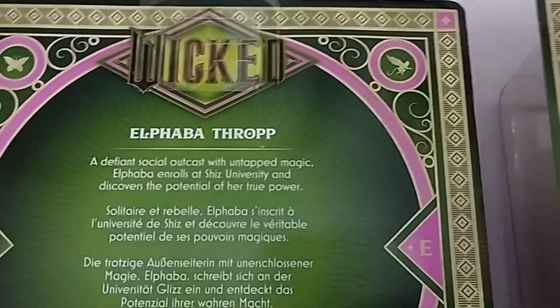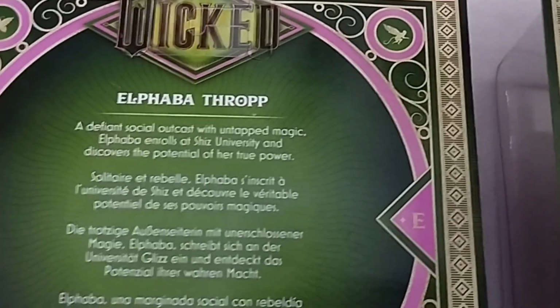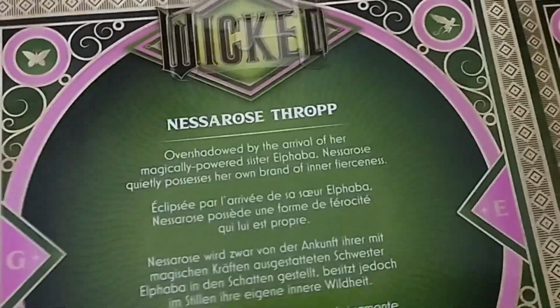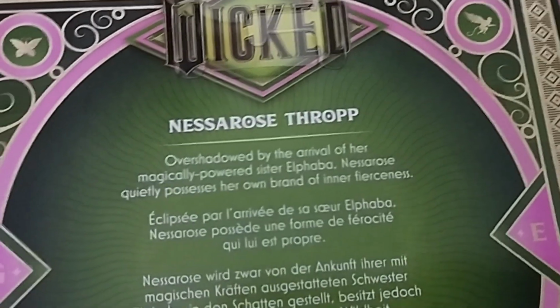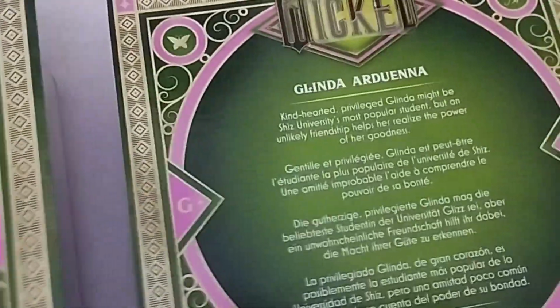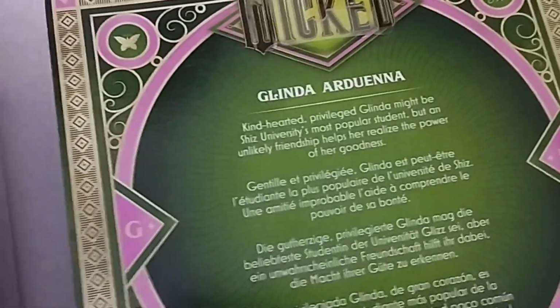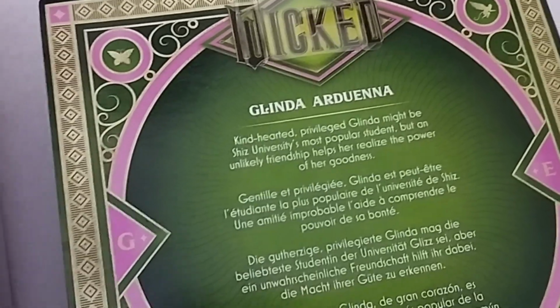So for Elphaba Thropp, it says, a defiant social outcast with untapped magic, Elphaba enrolls at Shiz University and discovers the potential of her true power. Now for Nessarose, which is a very important character within the plot, and you will see when the movie is finally released. It says, overshadowed by the arrival of her magically powered sister Elphaba, Nessarose quietly possesses her own brand of inner fierceness. And then for Glinda, it says, kind-hearted, privileged Glinda might be Shiz University's most popular student, but an unlikely friendship helps her realize the power of her goodness.